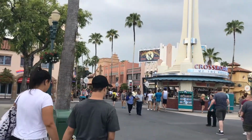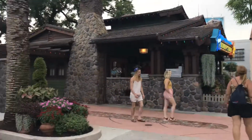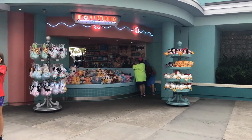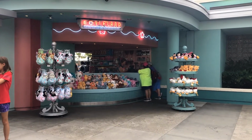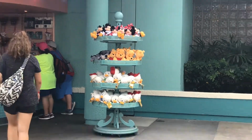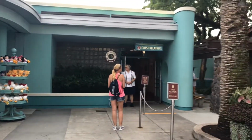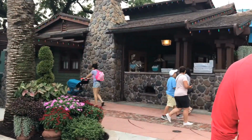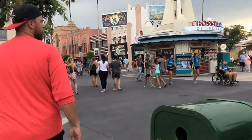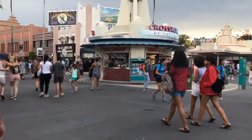Alright guys, we've made it in. Some merch over here to the left. Where'd you say Huey and Dewey were? Oh, down here on the bottom, they got Huey, Dewey, and Louie. Guest relations. And let's go ahead and walk in.